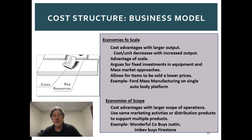Or we saw this with Wonderful Company buying Justin, because Justin already had distribution, but Wonderful Company now has, if you know Wonderful Company, they have Fiji Water. And if you know how widespread Fiji Water is, you know the distribution power of the Wonderful Company.